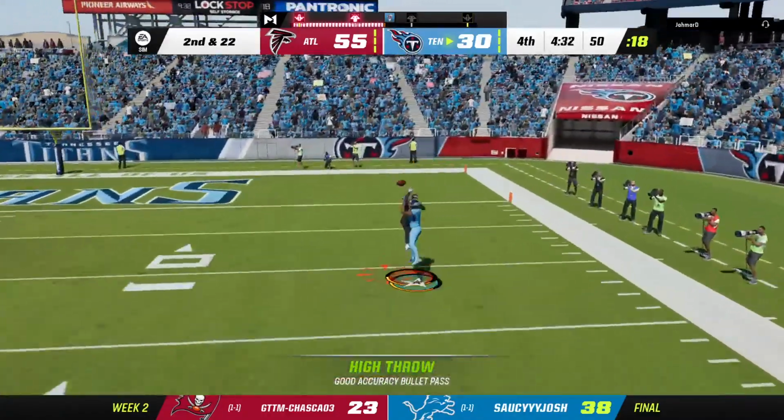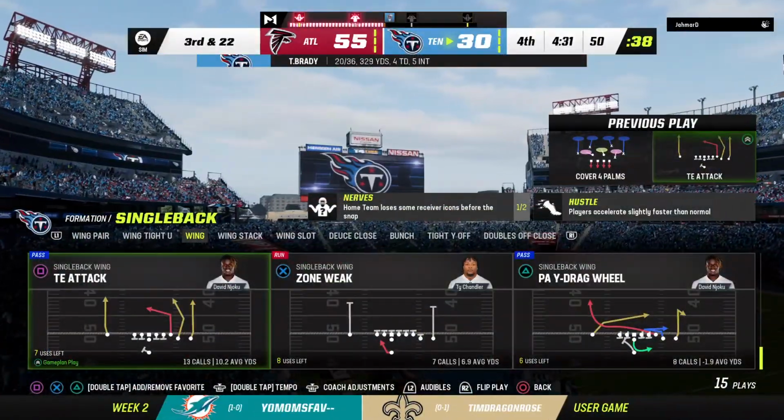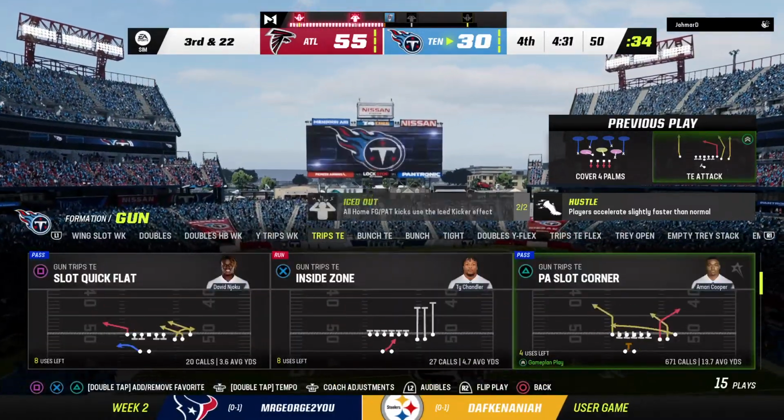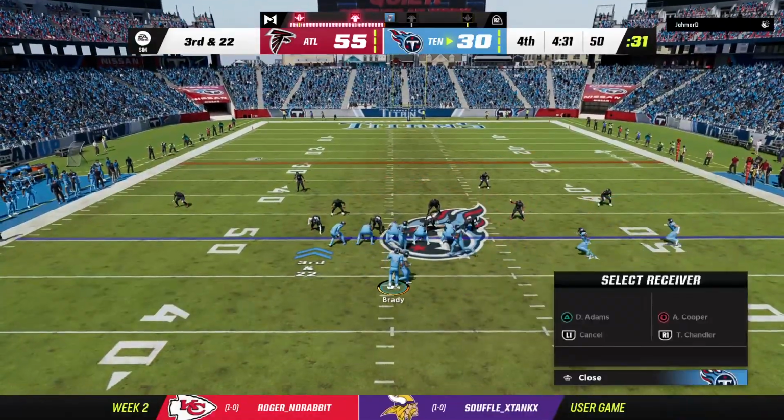Letting one fly deep for Cooper. And this is dropped. Oh, it's incomplete. He had a big gainer in his sights, but he could not reel it in. That's coverage you'd expect to see in a tie game late. Not in a lopsided game like this. They are not letting up.